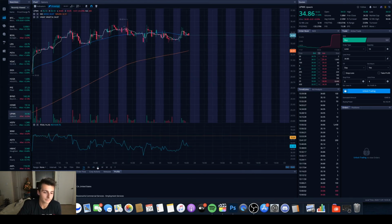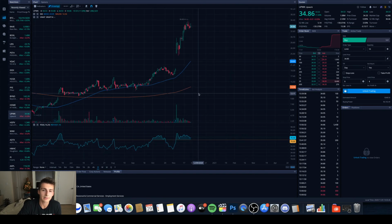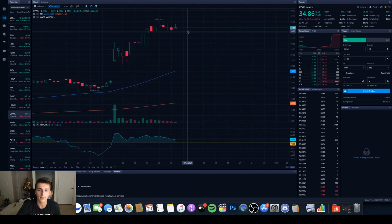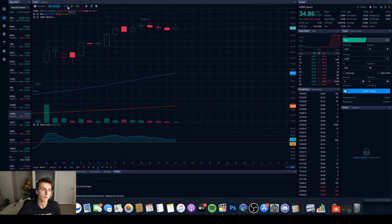Okay, Upwork. Let's take a look at Upwork. All right, so this thing has found some resistance around this 66 level. Now it's come back. So the question is, can it hold up around 34, 33? It has some bottoms around those levels, and we have a high here. So around 33 is probably a support level that I'm watching, but it looks like it may be trying to make a flag.